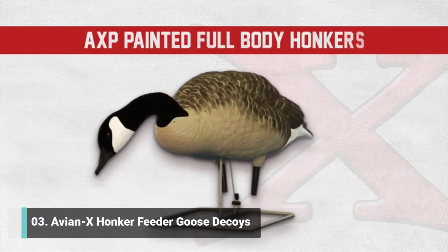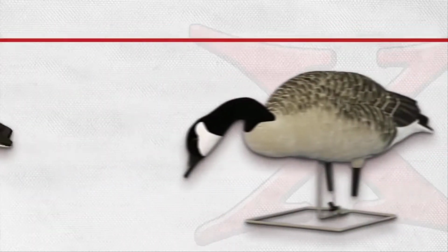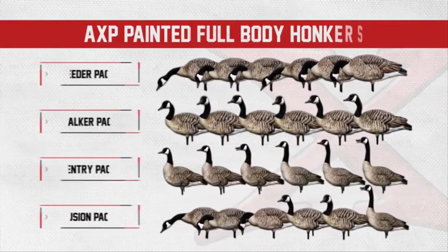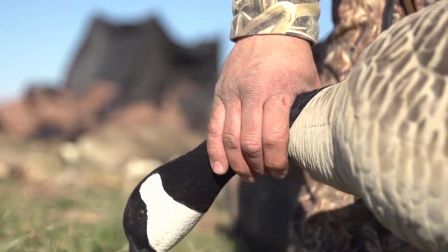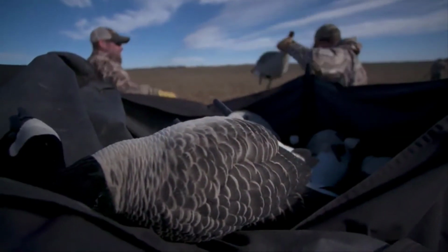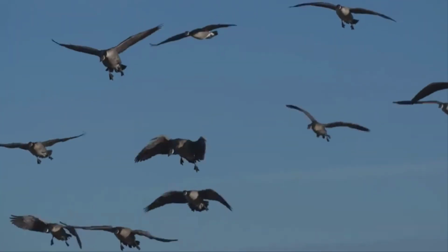Avian-X honkers come in both AXP, which stands for Avian-X Painted, and AXF, which stands for Avian-X Flock Decoys. The AXP painted decoys are true custom-style, full-body honker decoys designed to rival any production decoy ever created, featuring oversized square rectangle motion bases and factory-attached flocked heads.